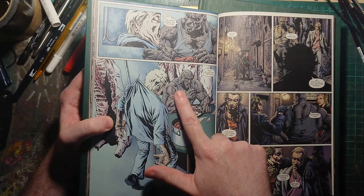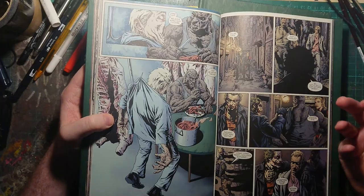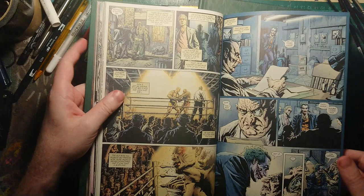A really good take on, I think this is Killer Croc. It's just a big black gangster guy with bumpy, scaly skin, rather than an actual crocodile, which is one thing I like about this book as a whole, it's very sort of grounded. Which suits Lee's style. I'm just calling him Lee now because, fuck it.